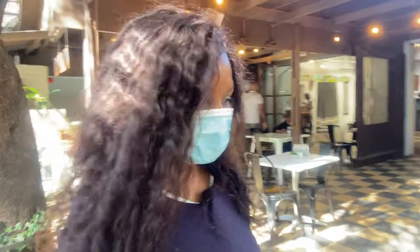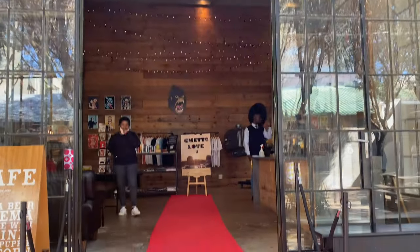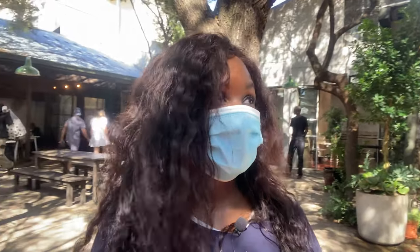Oh, this is the Bioscope. It's an independent cinema that shows independent movies, movies that you won't see on the mainstream cinema circuit. I've heard about it as well, but I've never actually been here. So this is where it is.